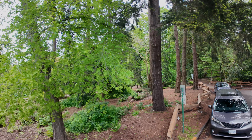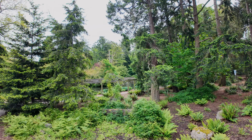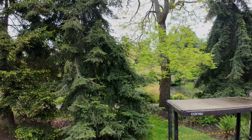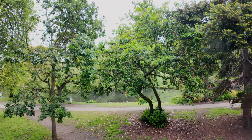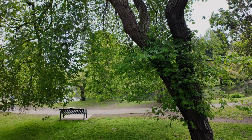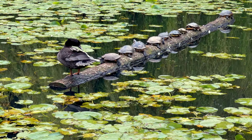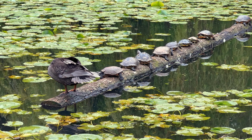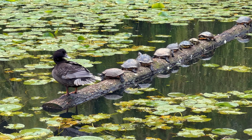Now over here to the right is the largest of the ponds here. It's called Goodacre Lake. And if you look to your right, you're going to see a log. And there they are. The turtles are lined up on the log today. Baby ducks. They come up there to bask in the sun. And on a sunnier day, that whole log would be completely covered with turtles.